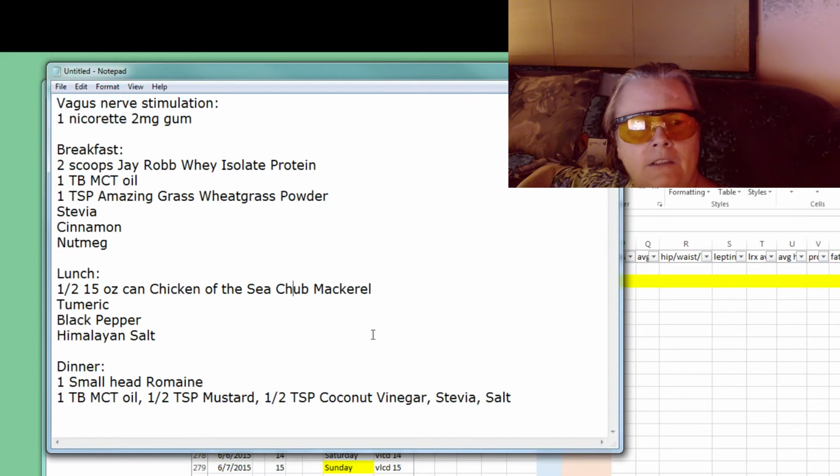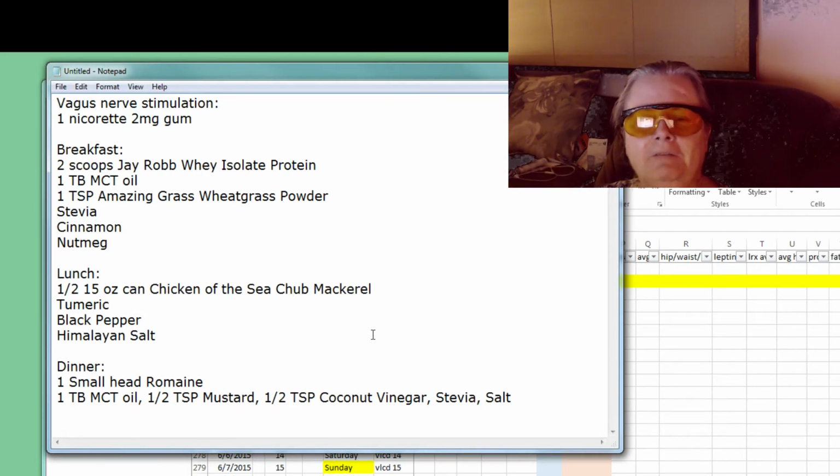And for dinner, I'm finding that right now I am needing that little extra. This way it'll encourage me to stay on it and not fall off the wagon again. Until I get more leptin sensitive, and then maybe I could include the lettuce with the second meal. But head of romaine with my MCT oil, mustard, coconut vinegar, stevia, and a little bit of salt in that. And that salt, I take one of the two. I'll use some iodized Morton sea salt, so that I can get some iodine into my diet.